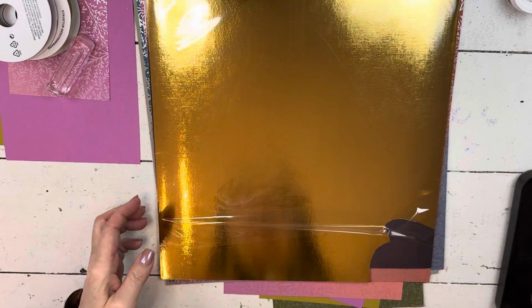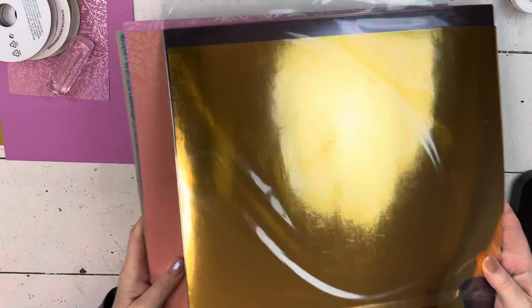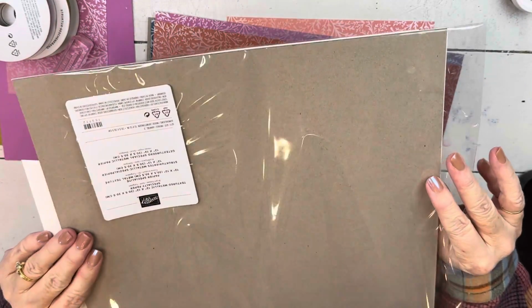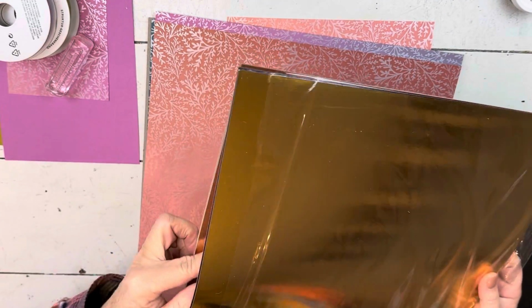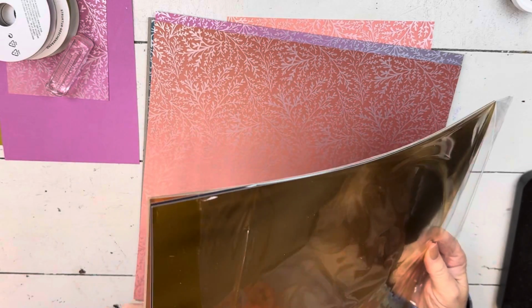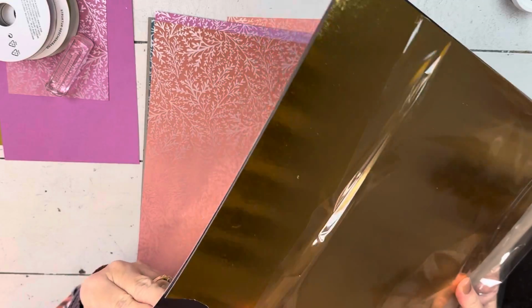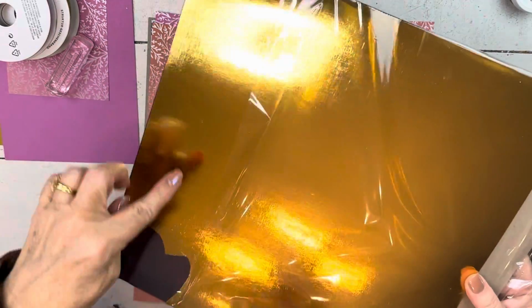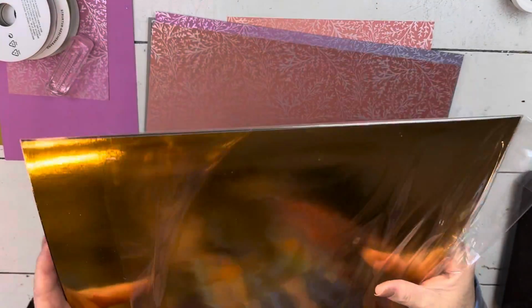Then I'm going to use some new papers. So let's do, I'm going to show you the papers that I'm kind of using. I'm not using this one on the first card, but this is the Textured Metallic, which is a new paper. So you can see it is in the gold, the silver. I can't get it out of here. And a copper. Well, maybe you'll have to believe me about the copper. There we go. I don't know if on video it picks it up. It does have a really pretty slight texture to it, which is nice on the foil.